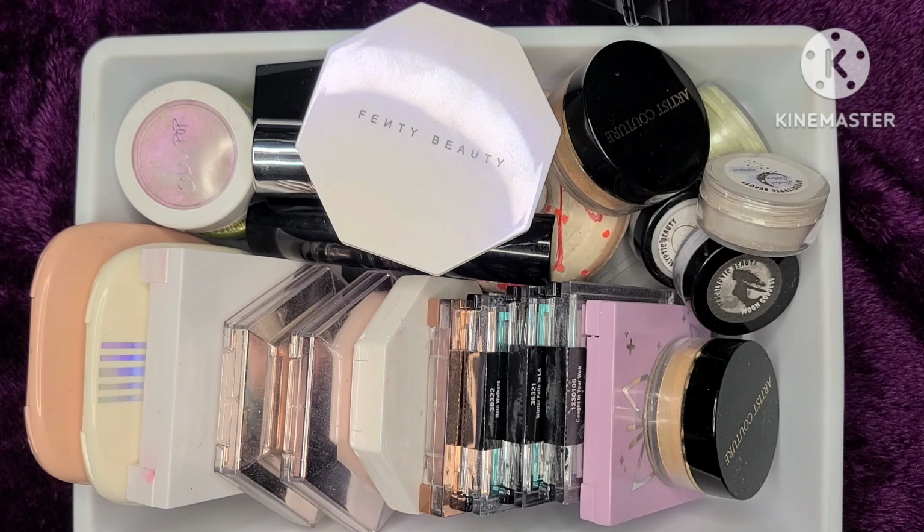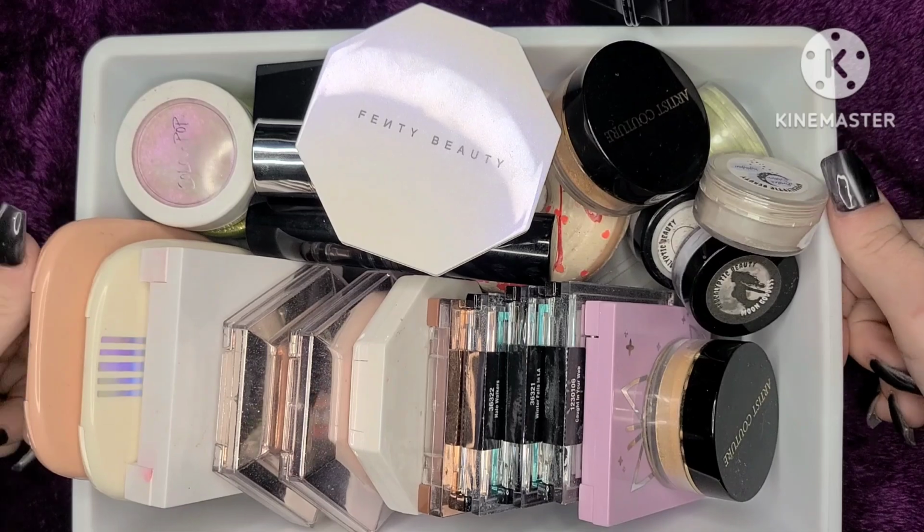Today I'm going to be showing you my highlighters. I probably won't be getting rid of many, if any at all. I will do a couple of swatches, but I will not swatch everything because we'd be here forever. So let's just get into this video.